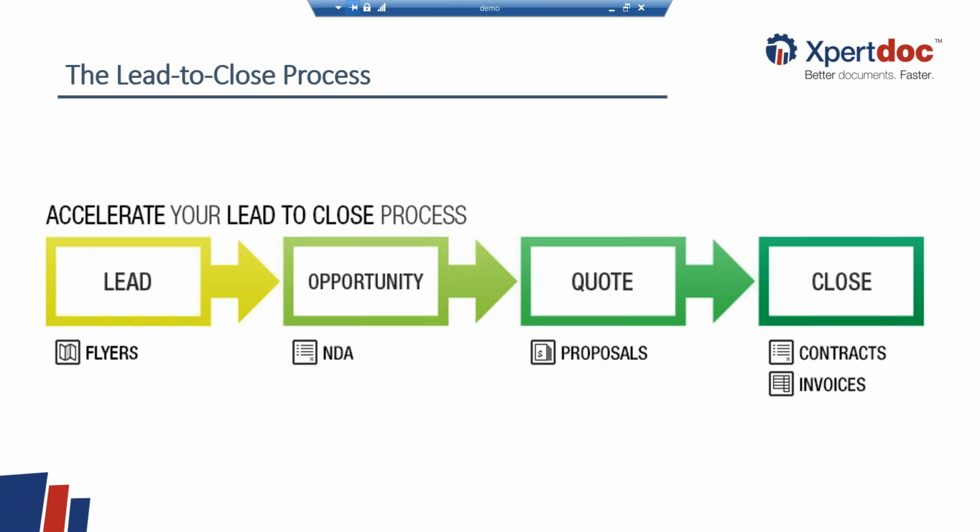Now, just to highlight before we step into the demo itself, I want to talk a little bit about that lead to close and what we're going to see. We're going to start off with a scenario where we have a lead come in, it's been lodged into our CRM solution. I want to send out a flyer, a personalized flyer that effectively talks to the needs and the business of the lead I'm talking to, that prospect. From there, everything's working perfectly, and we're going to have this opportunity where that lead basically turns right into an opportunity.